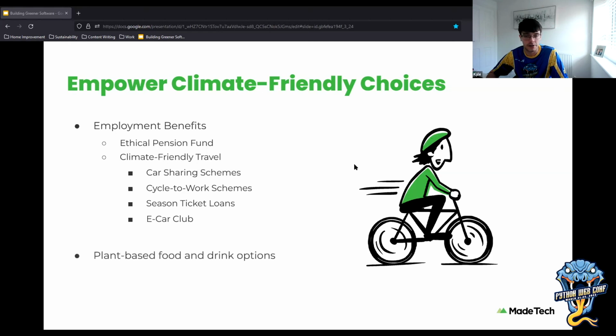You can also provide more plant-based food and drink options. So the average diet takes around about 2.5 to 3.5 tons of CO2 per day to sustain. To compare, a plant-based diet takes around about 1.5 tons of CO2 equivalent per day. So you're saving between 1 and 2 tons of CO2 every day. So putting in place things like Meat-free Mondays or Veganuary can also have an impact here as well.